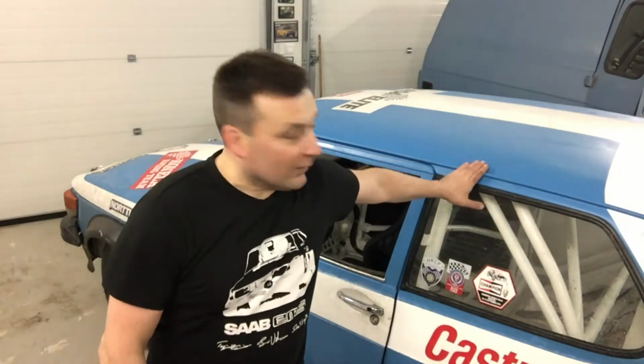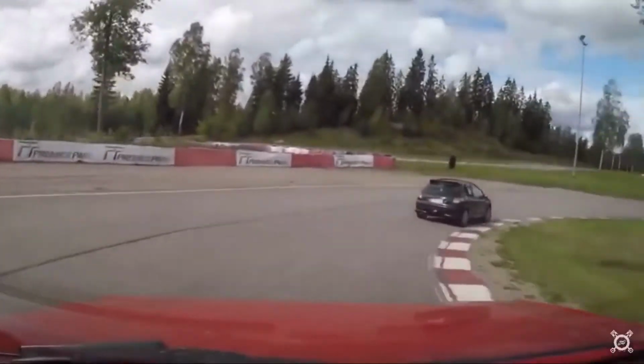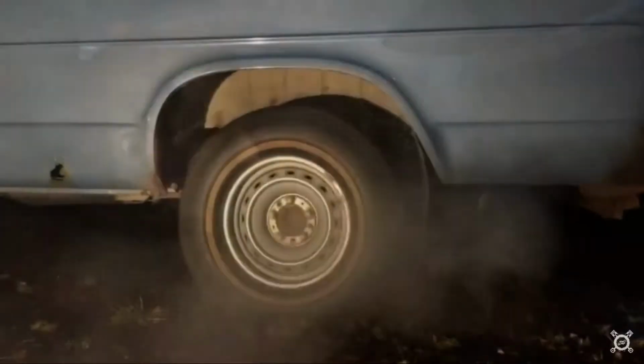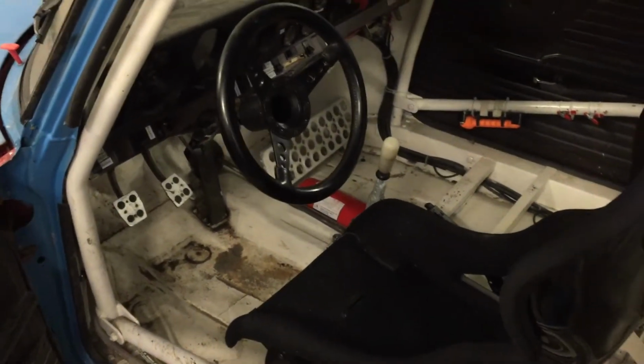Of course, we just arrived from the dyno shop from Valkeakoski, Finland, and we got a good amount of horsepower. But before we go to the dyno session video, I will give you some updates and a little bit of background, because we noticed something strange.